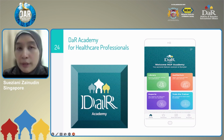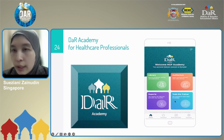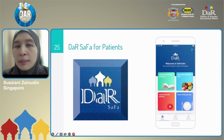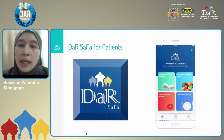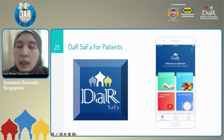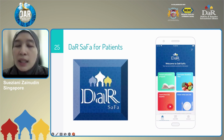So for the healthcare professionals, it's under the Academy, where there is a library of knowledge, videos, as well as other resources. And for the patients, there's also DASAFA, where the patients potentially can use this if they do not have immediate access to the other diabetes care team members. Of course, it is best done together with at least the doctor who is in charge of the patient in order to guide the patient further.